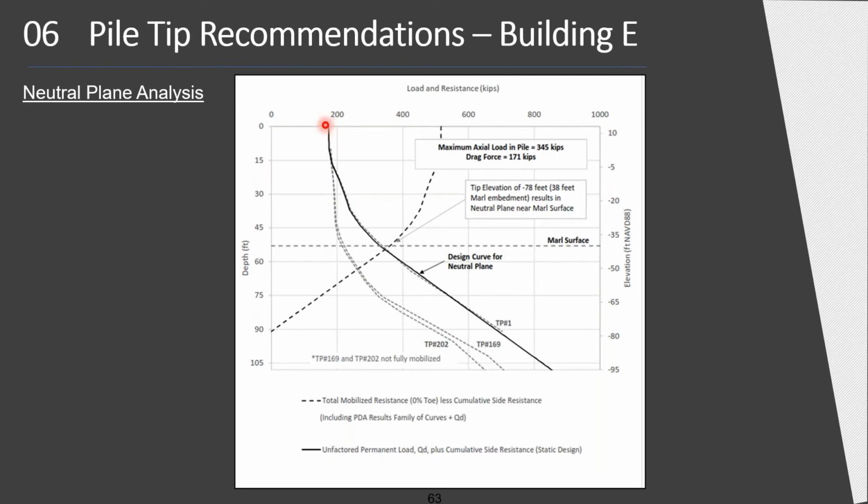So the load plot starts from the permanent load or the structural load, which is around 175 kips. And then we added the cumulative shaft resistances for the 3 piles. So these are the 2 long piles, and then the 3rd pile is right here, which kind of agrees with the design load curve that we had. And then we plotted the other curve, the mobilized resistance curve, the dotted line going from the right to the left. For this, we used the shorter pile, the 91-foot pile, because, like I said, it agreed well with the design.